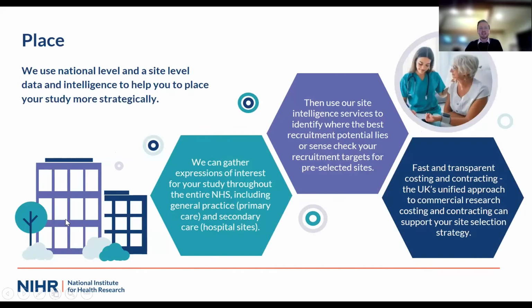As we move on to placing, it's probably quite obvious, but this is a UK-wide approach to ensuring that you're selecting the best sites for your project. What we offer is a couple of different services. Site identification, which is obvious what that does, but we disseminate study information that you present to us to all of our 15 local regions and our colleagues in Northern Ireland, Scotland and Wales. What they then do is get in touch with all NHS institutions that might be interested in taking part in that project. And that is inclusive of all care settings, not just secondary care. You're looking at over 1,200 NHS hospitals and countless times that in terms of general practices.